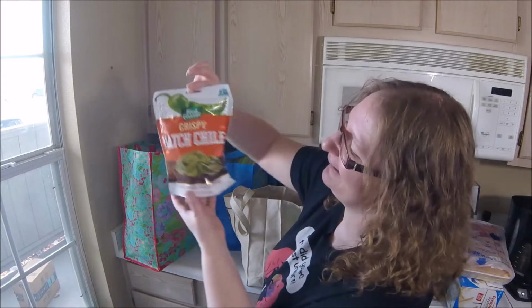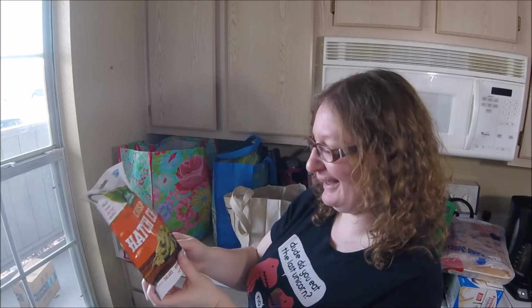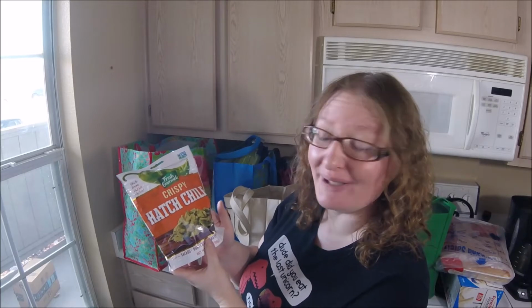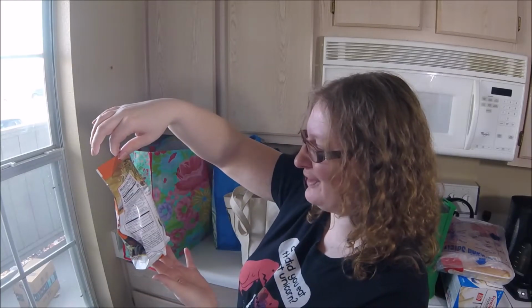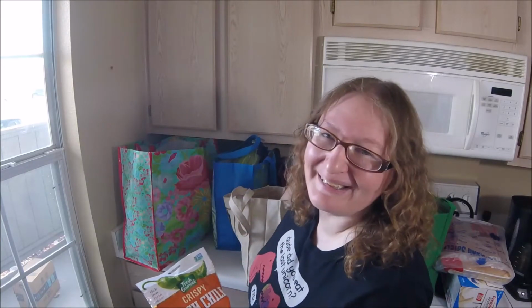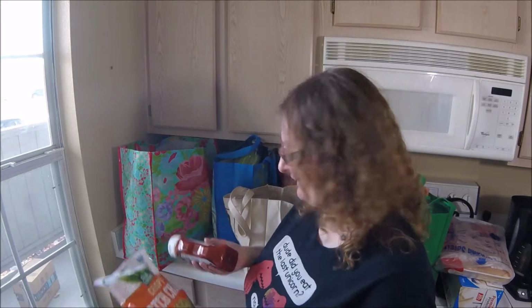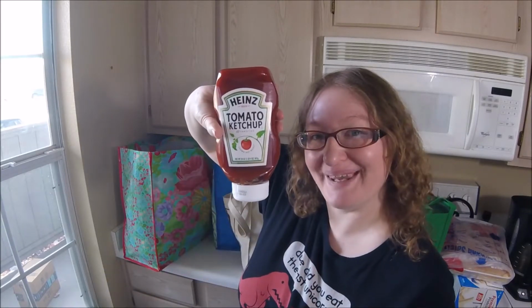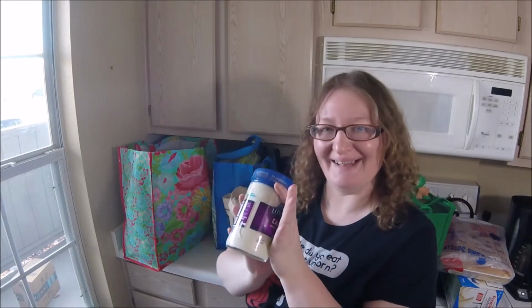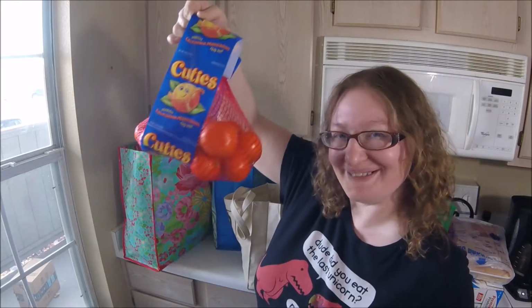Moving right along, we got some crispy hatch chilies. You may know that usually I buy the crispy jalapenos, and I don't know whether these are hotter or more mild, but they had like 500 boxes of these, and none of the jalapenos that we love so much in this household. So, you know. Got some ketchup, Caesar dressing for my salads. Finishing off this bag, we have a nice bunch of cuties to enjoy. Those are also for the lunches.